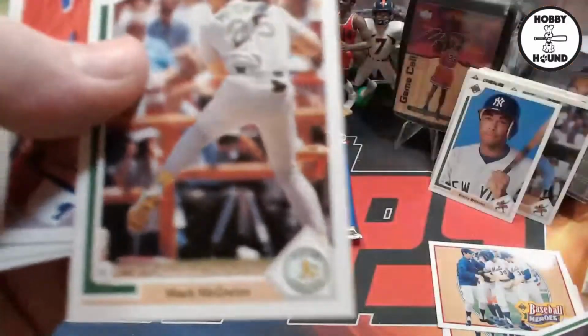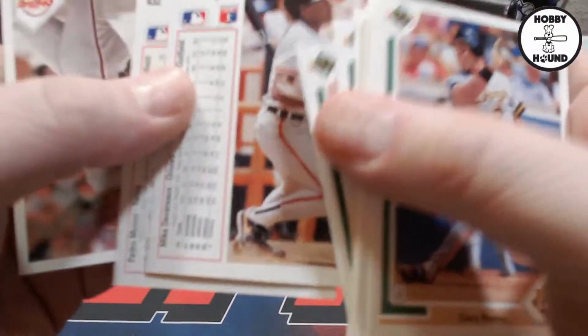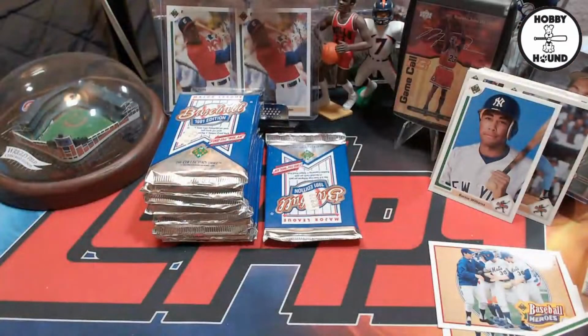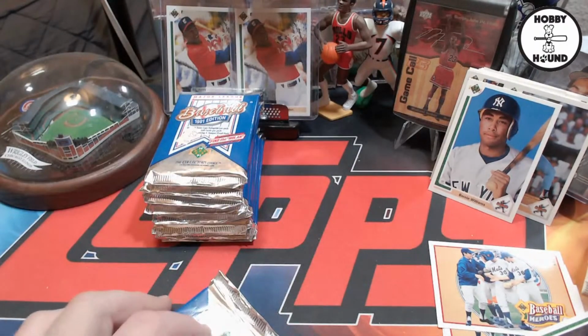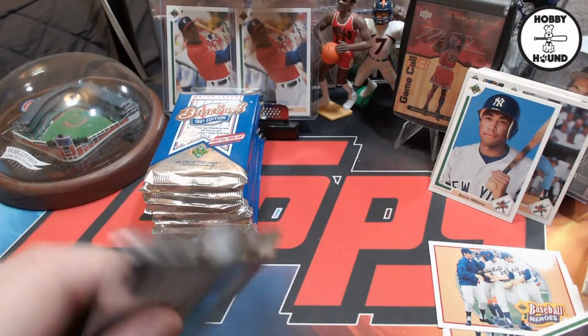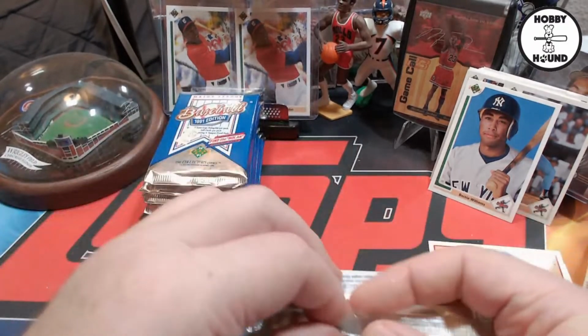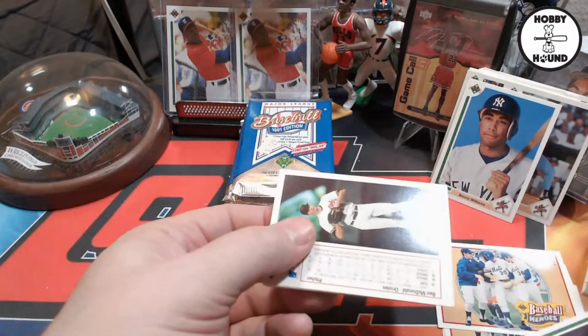Jim Vatcher. So that's the first of that one. And there's the first McGuire. That is not the first Spike Owen, sadly. Devereaux. Dale Murphy. So that is the 5th Nolan, which I want to say that last time I either got 6 or 7. So we're getting close to the limit. This is the last of that stack, and then this one is the one remaining.